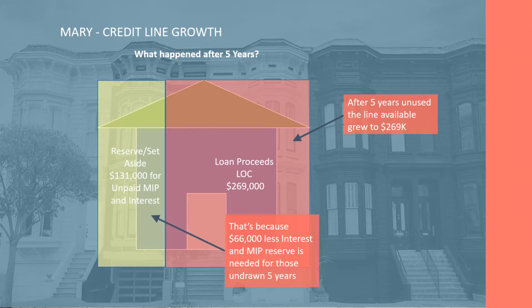This process can continue until Mary either uses it or she sells the house. However, one point that is worth mentioning: if Mary were to draw $100,000 on this line of credit, we would start charging her interest and adding it to her balance outstanding. And she doesn't have to pay it to us, but she could if she wanted to. She could pay it back monthly. The remaining $169,000 that she did not use would continue to grow as the original $200,000 had grown.